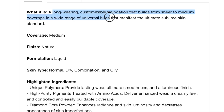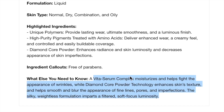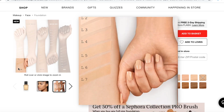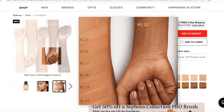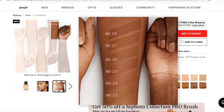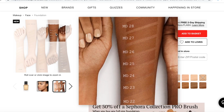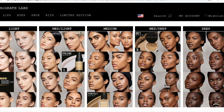So as a quick synopsis, this is a long-wearing foundation with medium coverage for normal, dry, combination, and oily skin, and it is free of parabens and toxic products. It came in 36 shades from light to light medium, medium to medium deep, and then of course deep, with also a variety of undertones, mostly neutral and warm. Now on her actual website, you can see more of these types of undertones and get a better view of what your shades should look like.